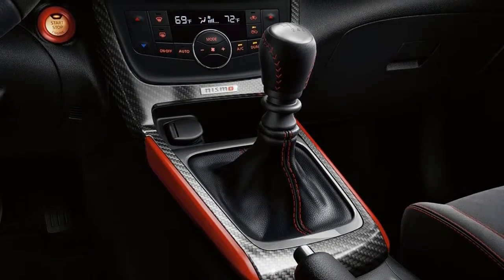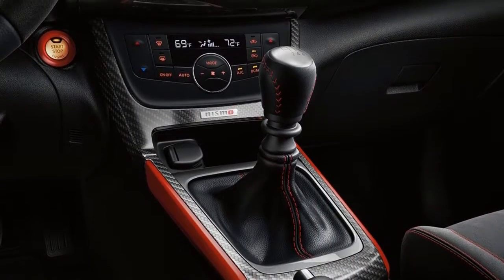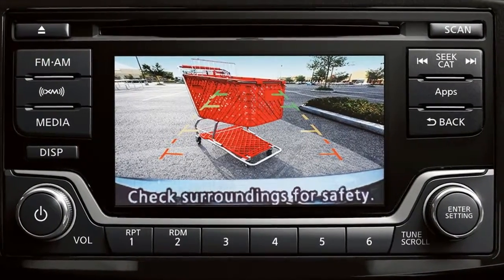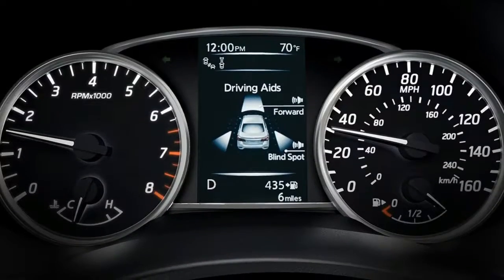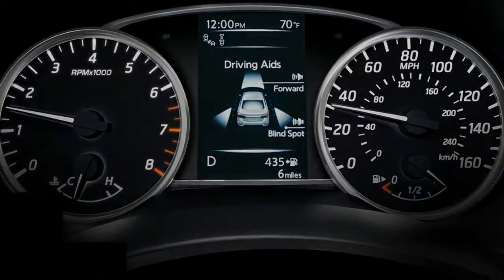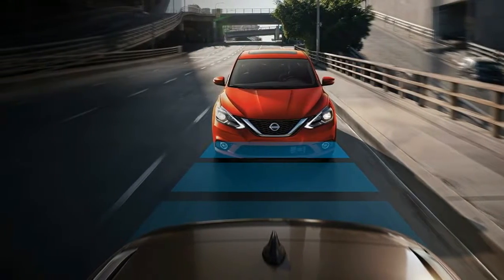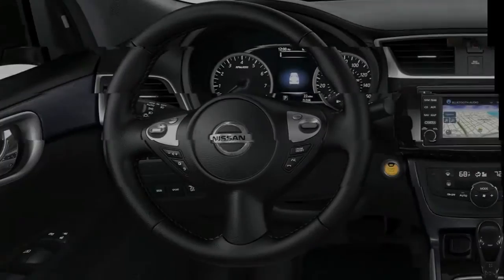Unless you're willing to opt for a manual transmission, the price difference between the automatic-equipped S and SV is minor to the point that we'd recommend going with the Sentra SV. It includes nicer upholstery and interior trimmings, a better stereo, dual-zone climate control, and a couple of other appealing upgrades without adding too much to the cost.